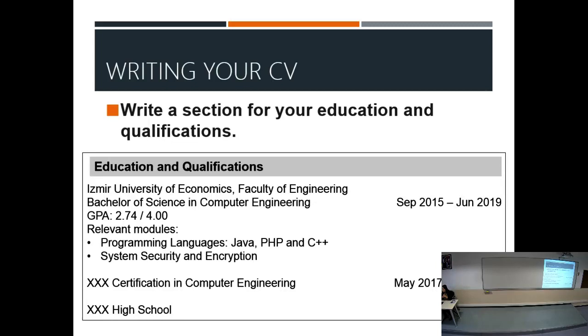For example, in here we have a graduate of Bachelor of Science in Computer Engineering. The GPA is given. You can also give the relevant courses, the relevant modules. So maybe the job position that you are applying for requires some programming languages, so include those. You can always include the certifications that you have and maybe the awards that you won. So in the educational qualifications, write down all of them, and you can start from the high school you attended and also include the dates.